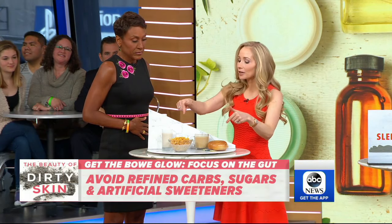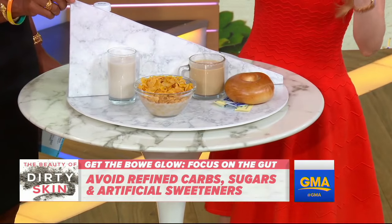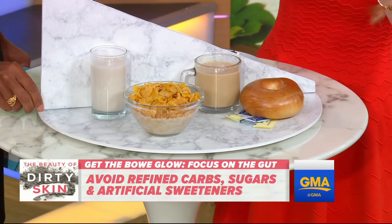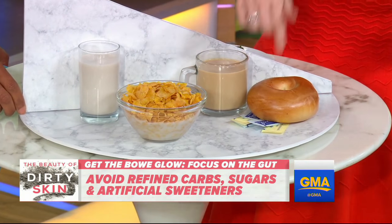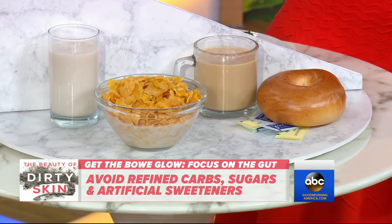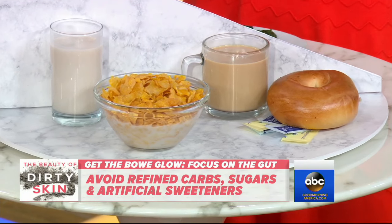So this is a typical American breakfast, and this may look healthy, but the refined carbs and sugars in the cereal, in apple juice or orange juice, the artificial sweeteners, all of those have been shown to trigger hormonal changes and inflammation in the skin. So go ahead, turn that baby around.